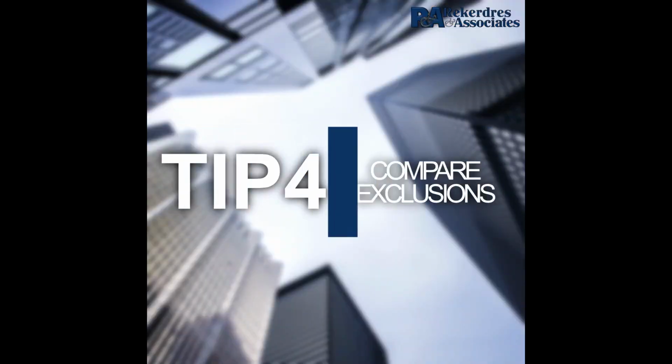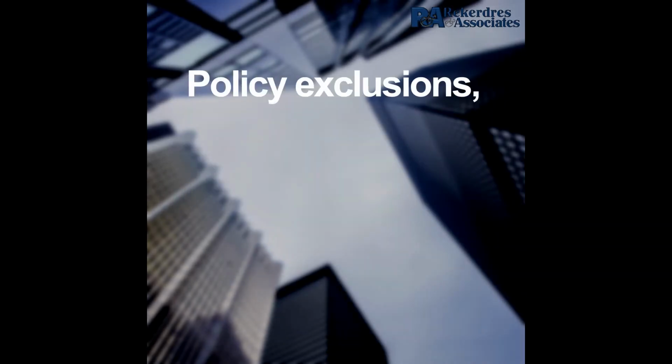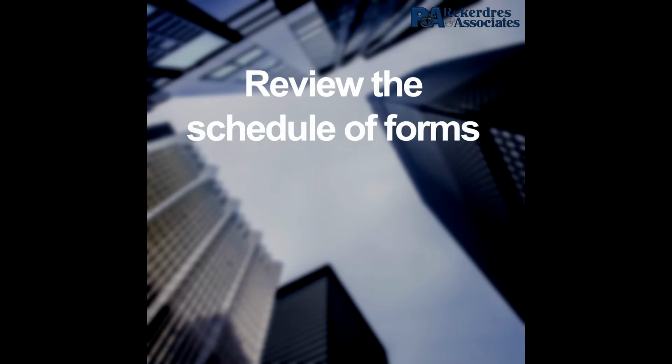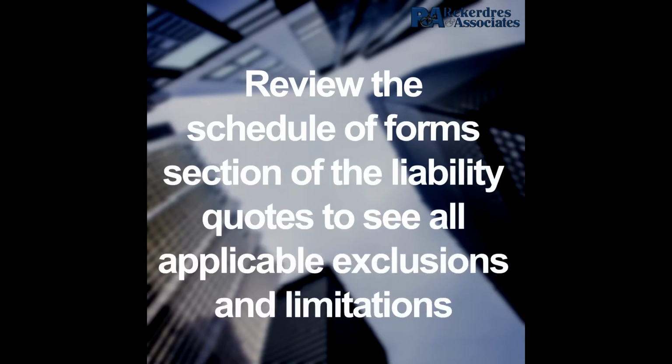Number 4, compare exclusions. Policy exclusions, especially for liability quotes, are easily overlooked and should be closely examined. Liquor liability exclusion, canine exclusion, and assault and battery limitation are just a few policy forms that significantly change coverage. Review the Schedule of Forms section of the liability quotes to see all applicable exclusions and limitations.